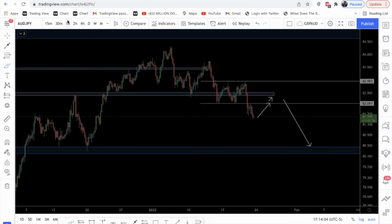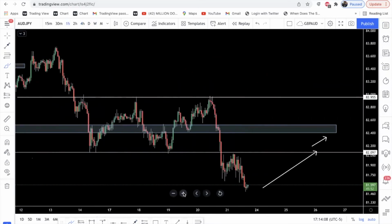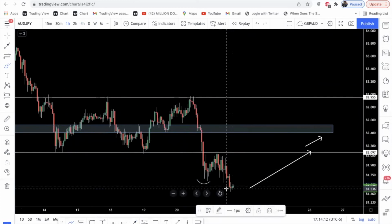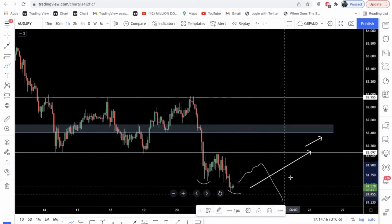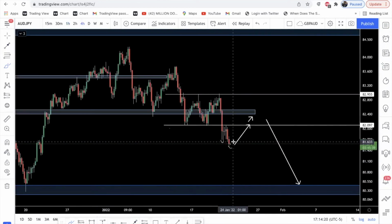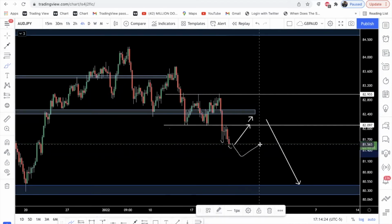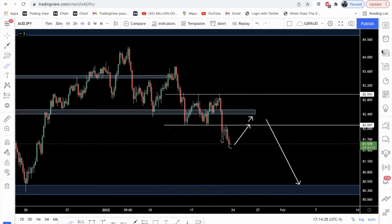Either that, or price could very much just, because you see right here, you've got the lower highs and the lower lows. It made a lower low here, and it made a lower low here. So this could be just a slight pullback to continue to make a lower low. And if it continues to make a lower low, then you just continue to sell, looking for sell opportunities on those pullbacks. If it continues to break down, catch another pullback possibly, and just catch the next opportunity. But overall, still bearish on AJ.